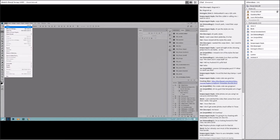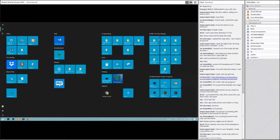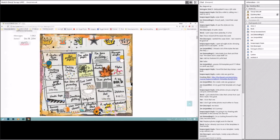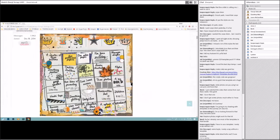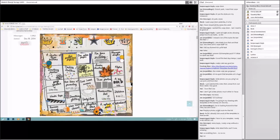Sweet. All right, so now I just have to decide. But did you need the barcodes? Yes. Okay. We won't count that against you. I will take care of that real quick. Fireplace photos might work for that kit. No enabling here. Look how little we're enabling you this time. All we're doing is the barcode, and then if you don't happen to own whatever kit Cheryl uses.